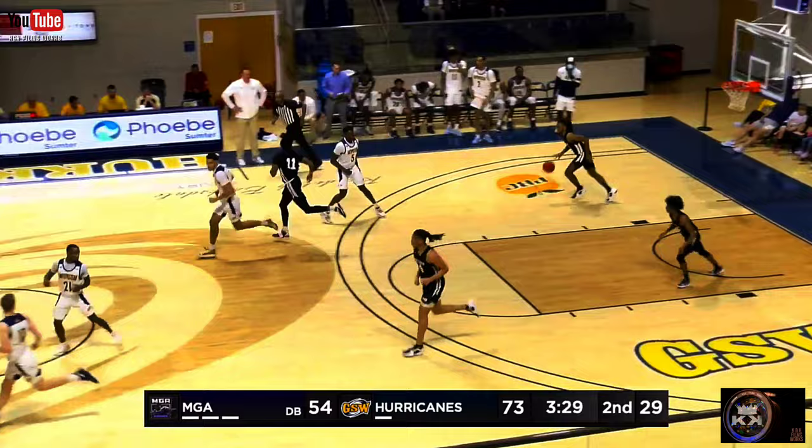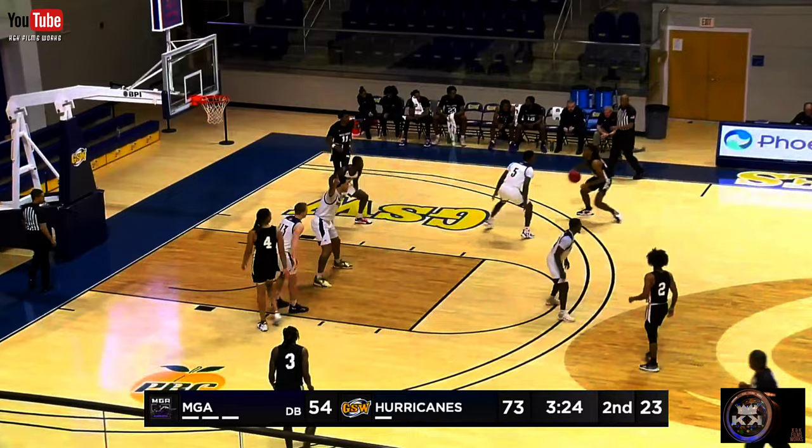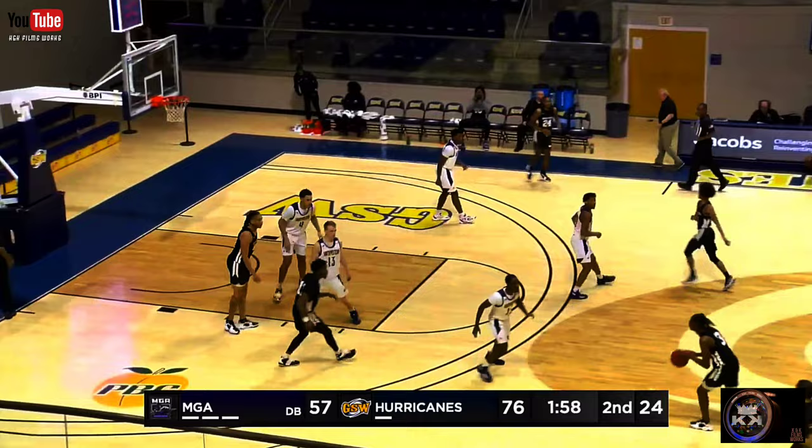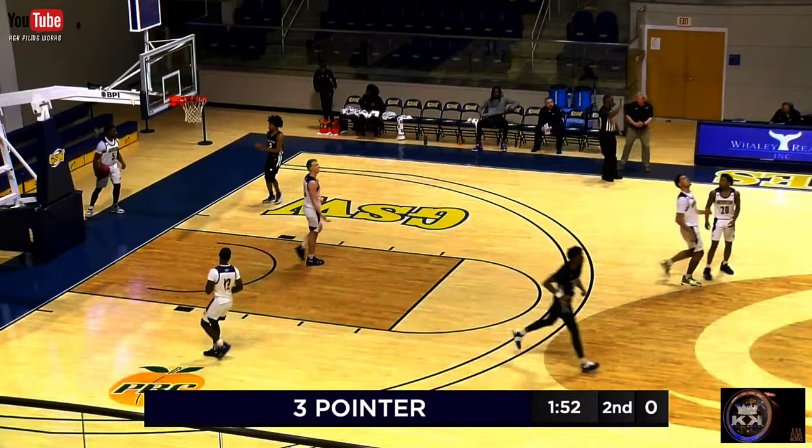Crosses midcourt, guarded there by Jonathan King on the right wing. Thought about the three-pointer, kicks it around to Juwan Johnson. You bet Juwan Johnson will shoot it. His three-pointer is up. Mitchell gets it to Juwan Smith. Smith to Juwan Johnson. Johnson for a long three. Oh, my gosh. That was a double NBA.